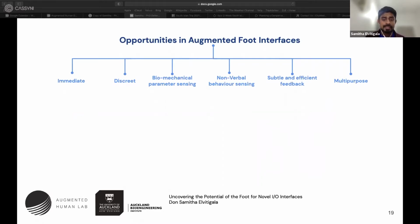Finally, it can be used as a multi-purpose interface. Again, shoes are something we wear daily. Hence, designing AFIs around shoes will ensure that they can be used in various daily applications that need to sense physiological, behavioral, and context parameters.